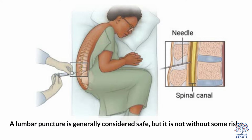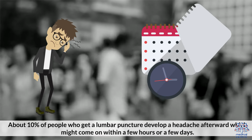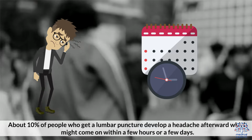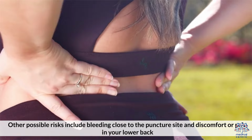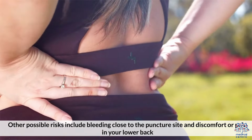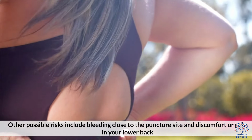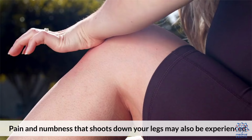Risks. A lumbar puncture is generally considered safe, but it is not without some risks. About 10% of people who get a lumbar puncture develop a headache afterward, which might come on within a few hours or a few days. Other possible risks include bleeding close to the puncture site and discomfort or pain in your lower back. Pain and numbness that shoots down your legs may also be experienced.